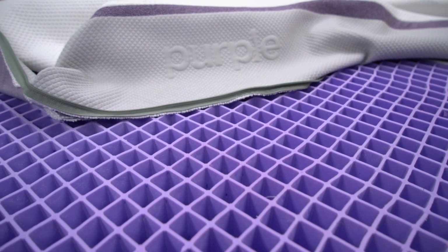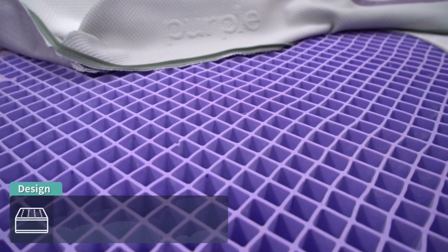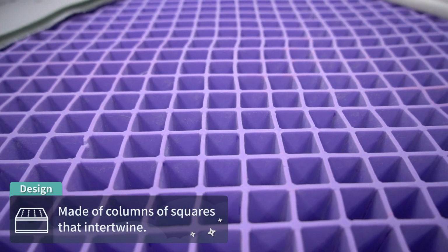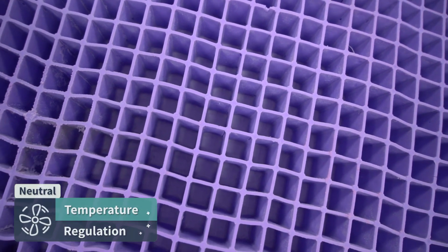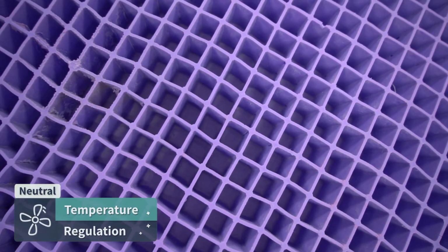Now Purple's main X factor is about their Purple Grid, and since it is laid out in that grid format, there's tons of room for air to circulate, which will make it a great option for any hot sleepers out there. So the bed won't be a cooling bed or anything like that, but it should sleep temperature neutral and provide for a lot of airflow that will keep you colder throughout the night, especially when you compare it to the average bed in a box.